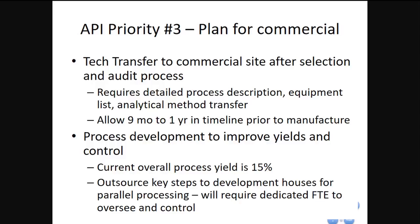And you're going to need to do this. This is a lot of work, and you're going to learn in an iterative process along the way. So you're going to need to establish some time in the timeline for this. So the current overall process yield is 15%, we're assuming. So we're going to start to think about this in terms of how do we get from where we are to a commercial process. We're going to do development to improve the yields, but also control.